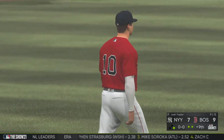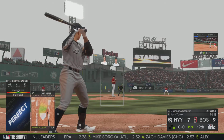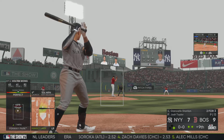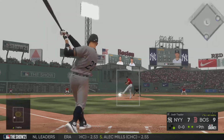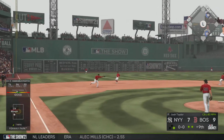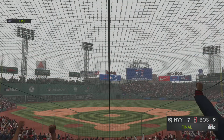Up next for the Yankees, the designated hitter. Stepping up is Giancarlo Stanton. He comes to the plate as the last chance for his side. 2 out here in the ninth. First pitch on the way. High bouncer toward the hole. Throw on to second for the force, and the ball game is over.